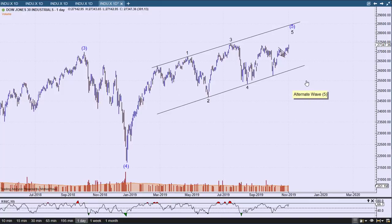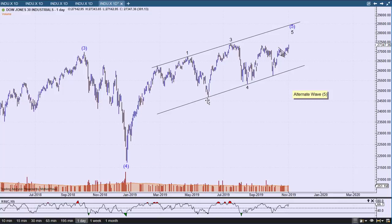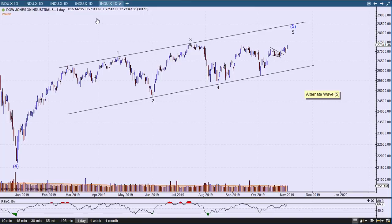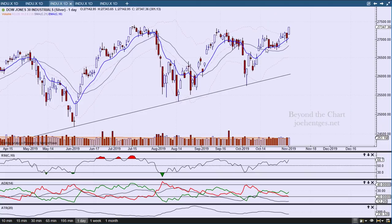Alternate wave 5. I'm talking about this wave 5 right here, coming up off the low in December of 2018. And so right now, as an alternate count, we could very easily be in that 5th wave. So we're watching the daily in here, watching to see, does it start to break down? Does it start to close below the 10-day moving average?